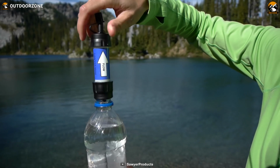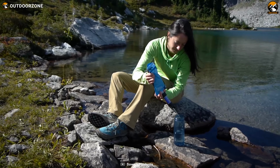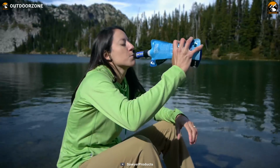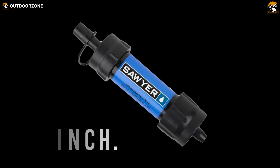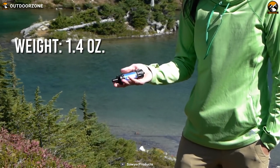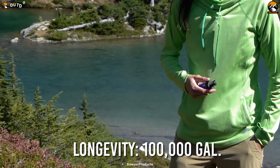Starting our list with the Sawyer Mini Personal Water Purifier, a lightweight, compact, and powerful water purification system to serve you drinkable water during your bug out. Being only 5.35 inches long, this mini water purifier weighs less than 2 ounces and can filter up to 100,000 gallons of water. With its hollow fiber filtration method, this mini water purifier is capable of eliminating harmful microorganisms, including bacteria, protozoa, Giardia, Vibrio cholerae. Thus, it serves you drinkable water right when you need it.